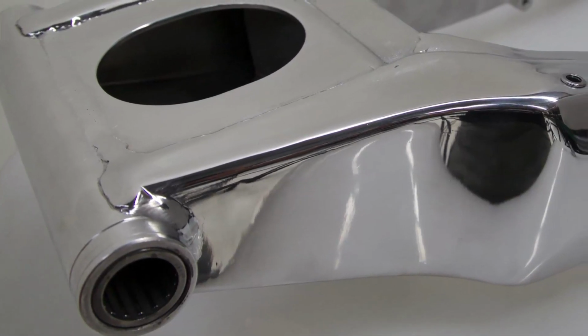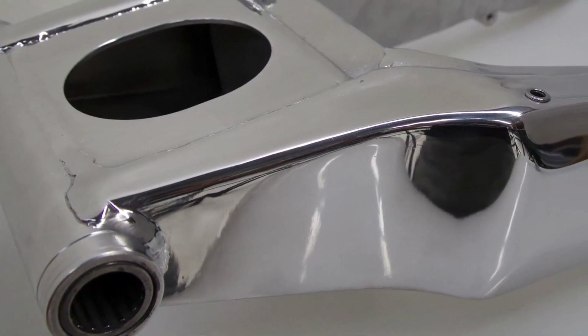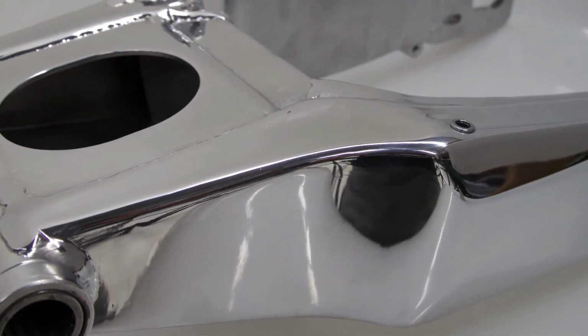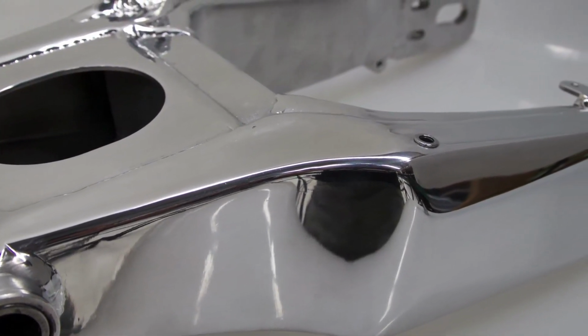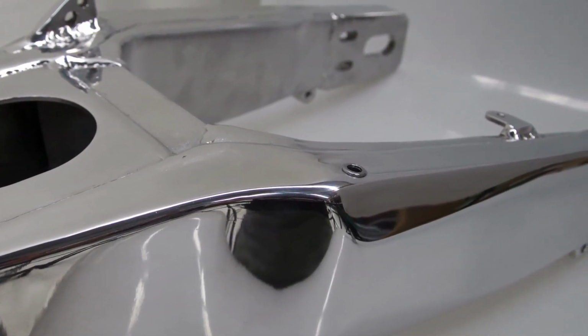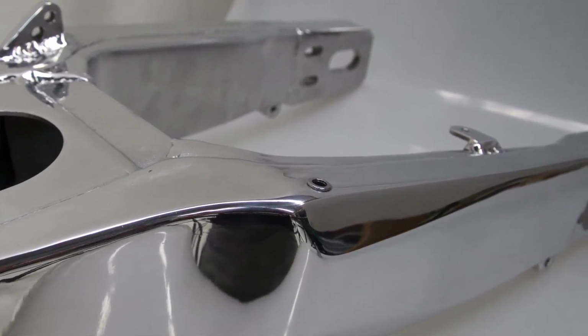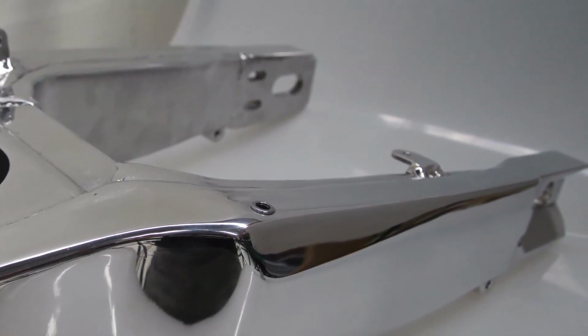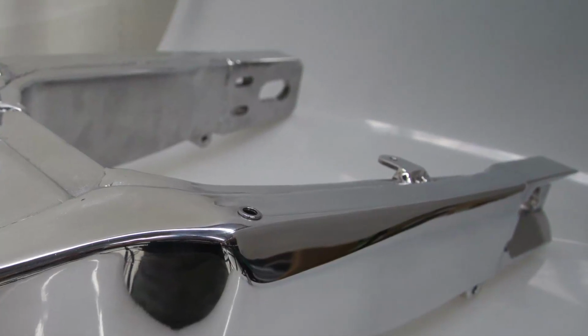Now, this is the finished article, and as you can see, it's pretty impressive. Everyone I've shown this swing arm to has been literally blown away by it. Now, lots of effort's gone into this because it was in quite poor condition and had lots of deep scratches. So they've managed to take those scratches out, and as you can see, they've basically supplied me with a work of art.